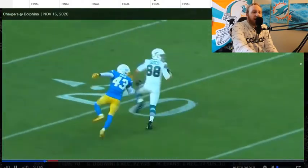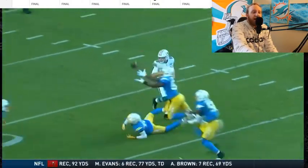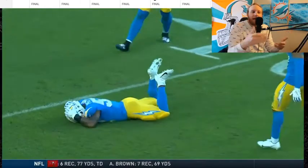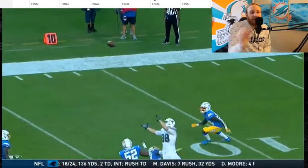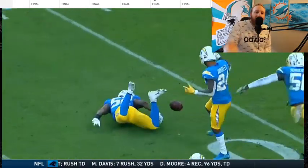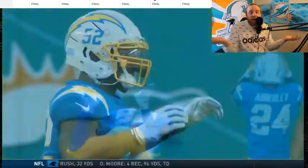Trying to go to Mike Gesicki again. Nice tall tight end. And it's a decent throw. It looked like it was broken up at the last second, so that's great defense. Unfortunately, they couldn't get down with it. So it looks like the defender popped the ball out. Other than that, decent ball.